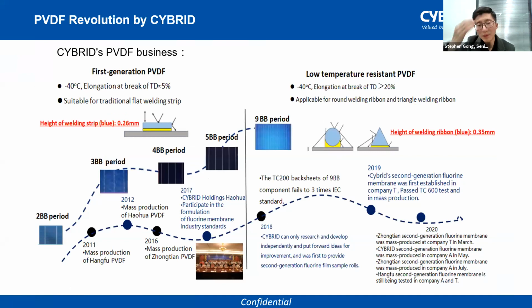You see, this is the PVDF revolution from the past 10 years, from 2011 to now, due to the cell technology always updating, and also a big change from the size, also from the ribbon technology, because of the high efficiency cells that introduced different welding technologies. Before that, the PVDF was a standard normal fluoropolymer that was widely used for glass backsheet modules. But now it is still being used, but the cells have changed a lot.